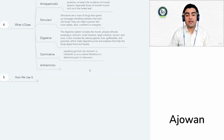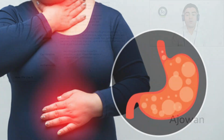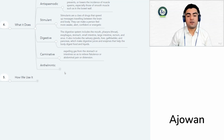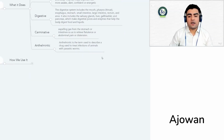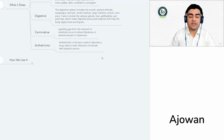Carminative, expelling gas from the stomach or intestine so as to relieve flatulence or abdominal pain or distension. This is going to be your best herb when it comes to expelling gas from the stomach. Then anthelmintic. What does this mean? This is the term used to describe a drug used to treat infections of animals with parasitic worms.